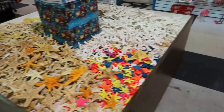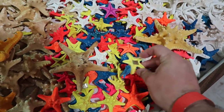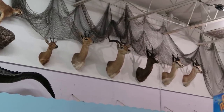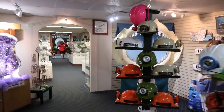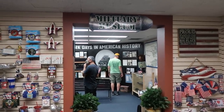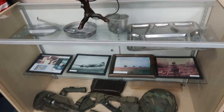A bunch of starfish. You can see they've painted some of the starfish so that they're more awesome. Big monstrous gator up there on the wall, along with some animal heads. The Fossil and Gem Museum here. Oh yeah, that's a pretty big gem. Next time we come back, we'll ride that, okay? And there's a big fossil. And here in the back of the shell factory, there's a miniature military museum. There's various military artifacts here.